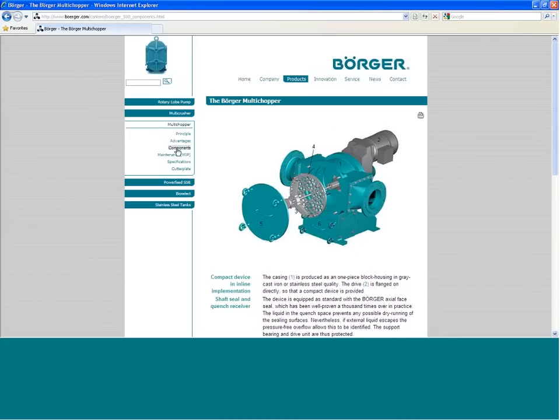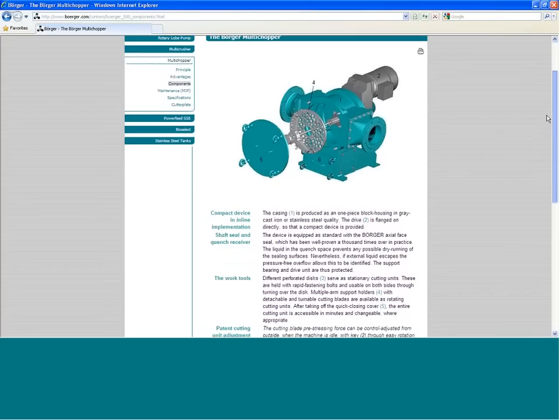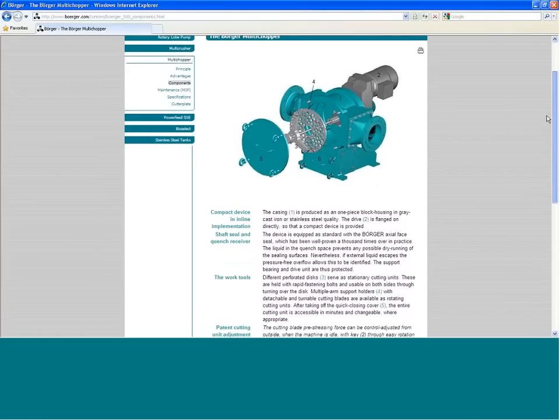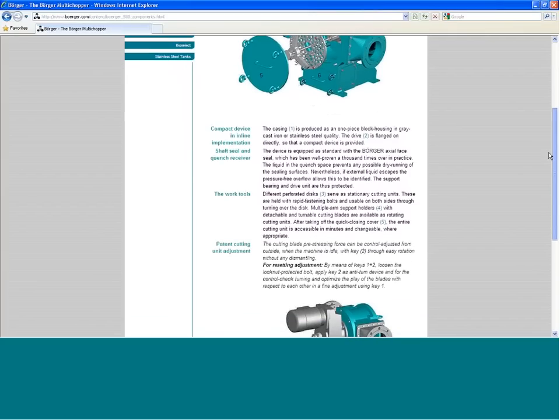But you can kind of see how it's removed there: front cover, rotating knives, and stationary wear plate. So it all comes through the front cover, embraces the MIP design. Minimal tools are required to get this done. And it basically works very well, and it's a very easy, simplistic unit for the operators to maintain.